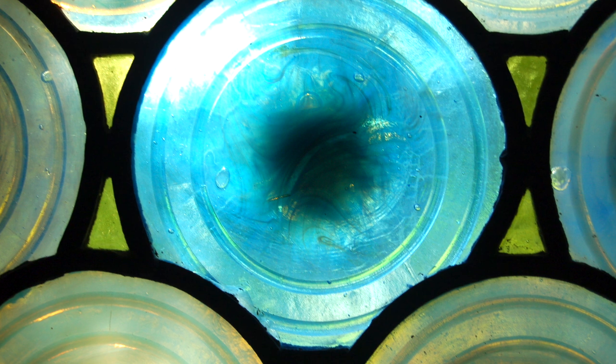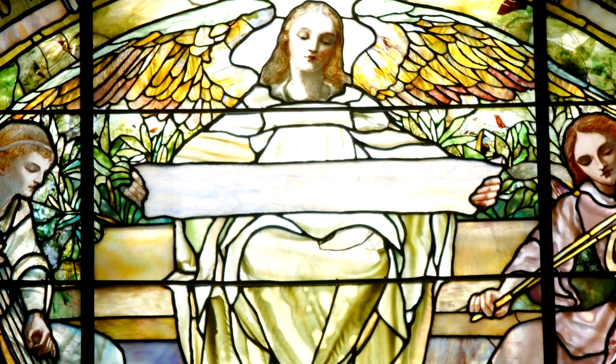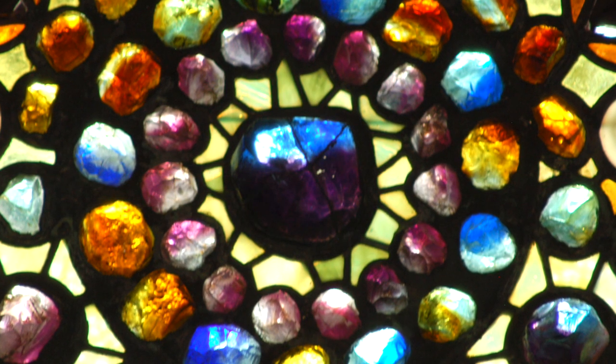He used opalescent glass, which absorbs light. The sunlight doesn't shine directly through it. The glass absorbs the light and then it glows and it gives a wonderful, alive feeling to his windows. He also invented a new way of putting glass together.